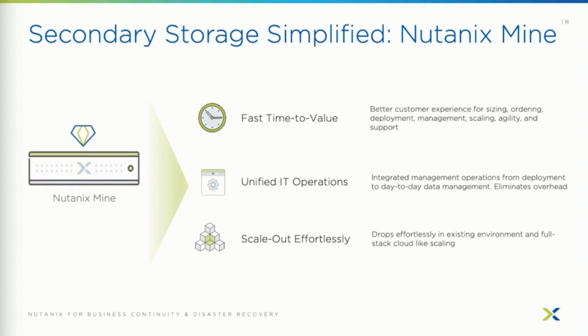So customers that care about simplicity and scale, and as a result are drawn towards the HCI, the hyperconverged infrastructure architecture, can now adopt a similar approach to address their backup and archiving needs. And then thirdly, it scales out effortlessly. The ability to expand your existing secondary infrastructure to scale with the business allows you to grow as needed.